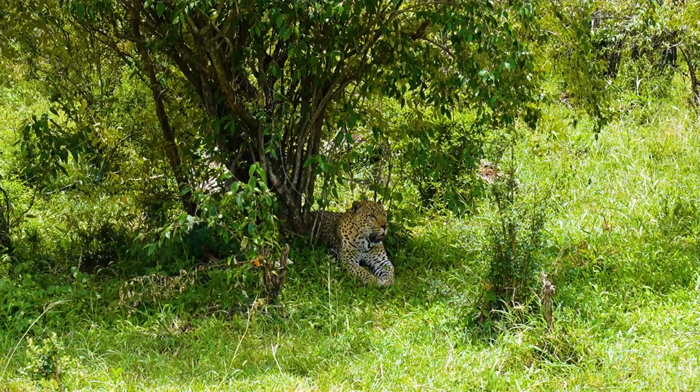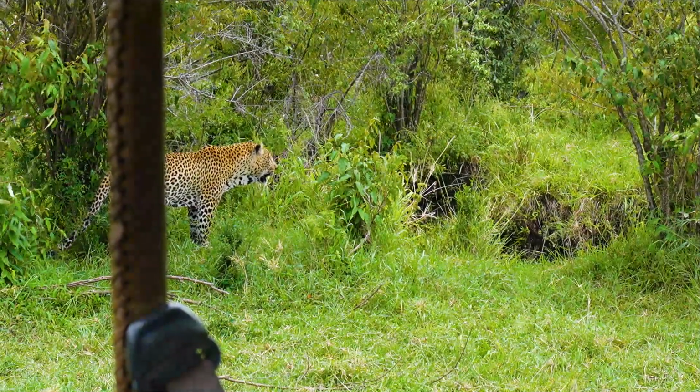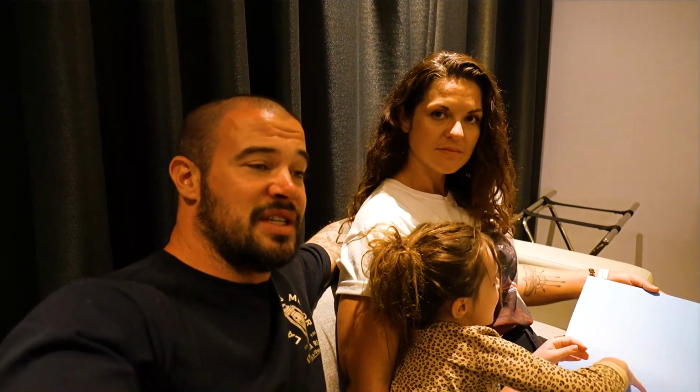Main reason being, it's one of the only parks where you can see all of the big five. Not only can you see all of the big five, but you can see them quite easily. The rhino, I think, is a bit harder to see. With a pair of binoculars, you can see for miles and miles. So if there's a pride of lions 5 miles that way, you can see them from where you are.